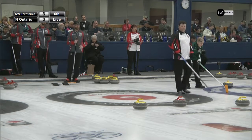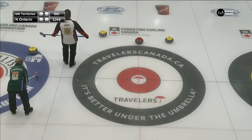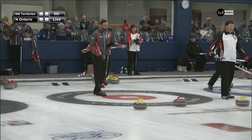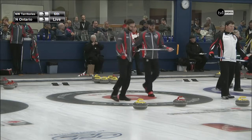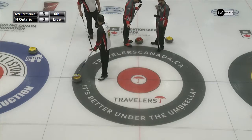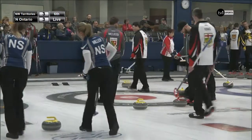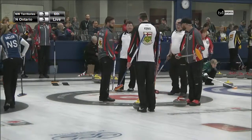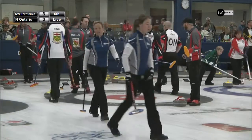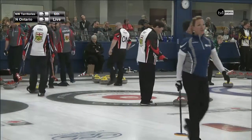So that was the first of 2 timeouts that's afforded to each team in the 8-end game, and should it go into extras, there's another timeout. We're talking 90-second timeouts. So they're throwing it through. I was surprised that they took the timeout for that end. It seemed like they had plenty of time, but they were quick to call it for sure.